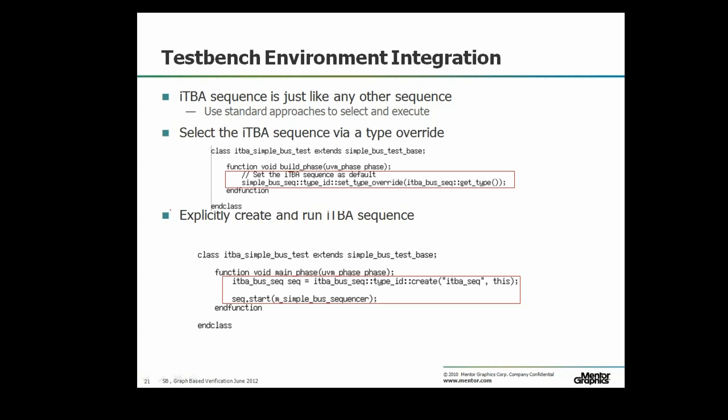Alternatively, you can do, as we do in the second example here, where we are explicitly creating and starting the graph-based sequence. So it's really up to you what kind of testbench style you use. But the important thing is that there's nothing special about this. This is just using the standard UVM methods.